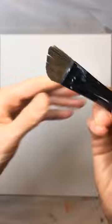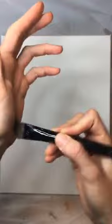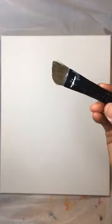All right. So I'm gonna grab my big brush here. So this is what my big brush looks like. This is my big flat brush. I like working with one with an angle. If you have one of those, they're great.